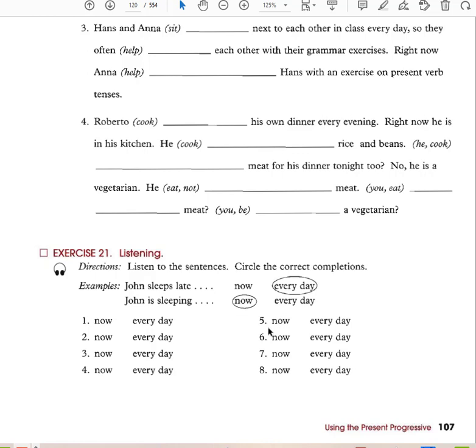Right now, John is brushing his teeth. Every day, John brushes his teeth. Right now, Mary is eating her salad. Mary eats her salad every day.